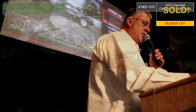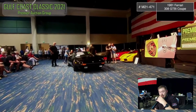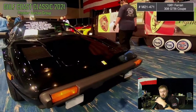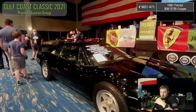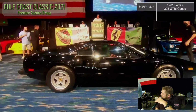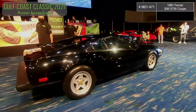Up next, lot number 471, the 1981 Ferrari 308 GTBi Coupe, 3.0 liter V8 engine, 5-speed manual transmission, Nero exterior over Nero leather interior, rare triple black with a targa top, desired and revered by many and attained by few, based on low production of 494 units. 17,000 original miles. He has all the books.